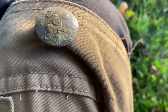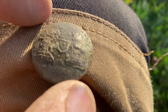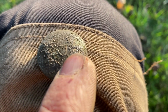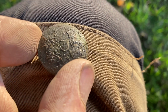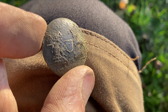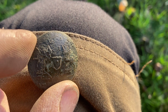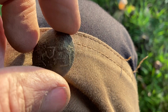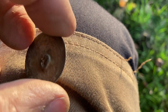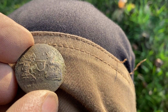Yes, a button, but look at this one. That way. I reckon that's a unicorn, a shield. Don't know what's on that side, whether it is a lion or I don't know. Maybe there's a crown up on top there. It is an old button. It has been gilded on the back. But yeah, unusual.